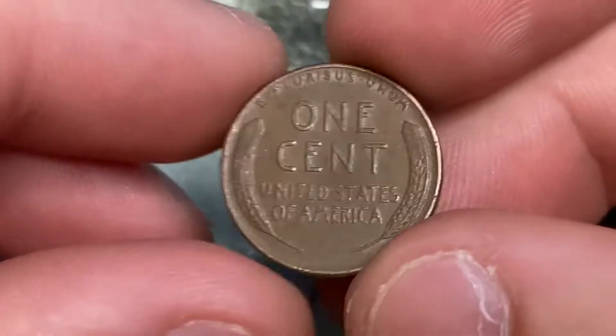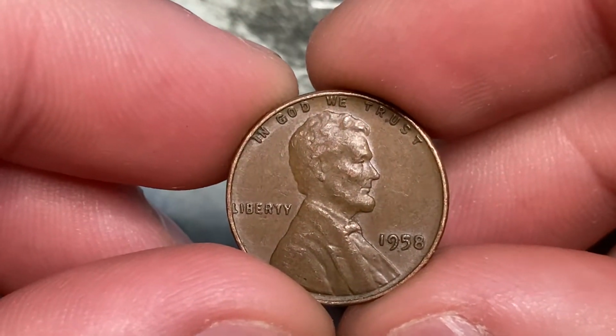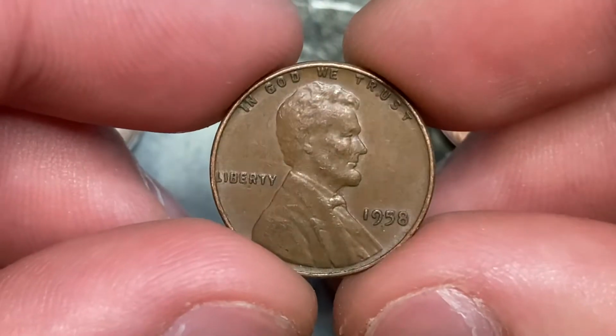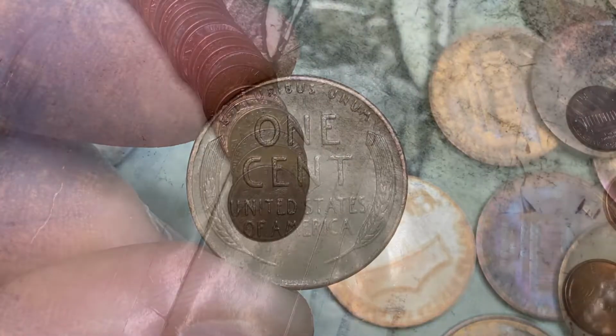All right, guys, things are starting to heat up. Our very next roll, and we've got another reverse wheat cent right here. Take a look at the front. We've got a 1958 Philadelphia. Also a very common date and another new one for the book. Awesome. We'll add this one in and continue on.